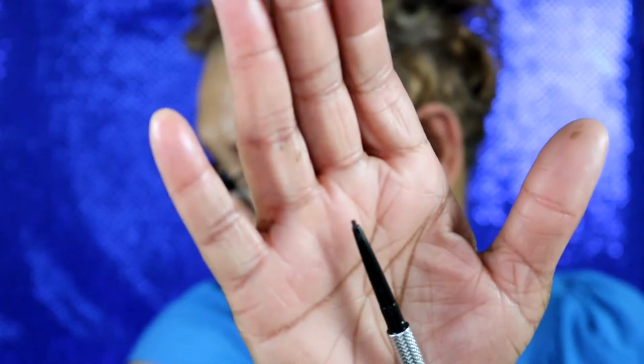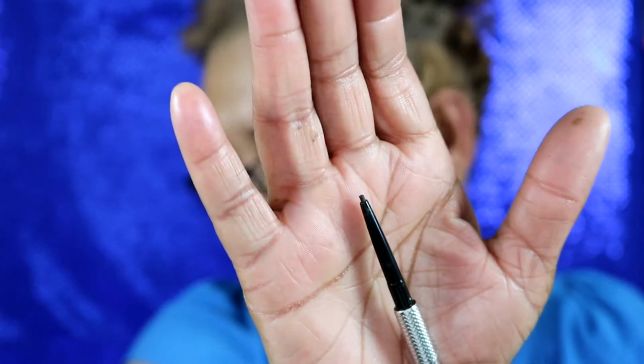And I do have one right here. It is a fine, you see that? It's very, very fine, the little tip. So it doesn't break easy on me like the Anastasia does. The Anastasia, I stopped using it because it always broke.